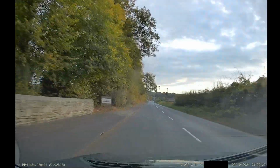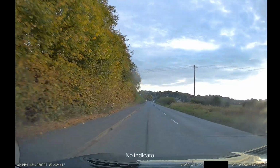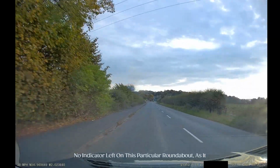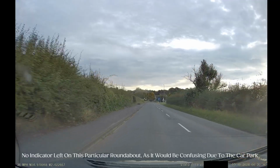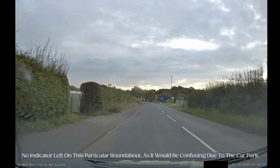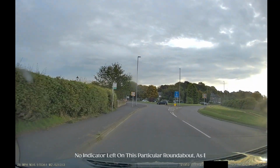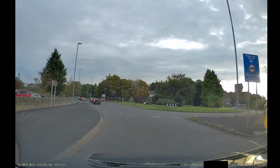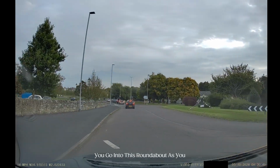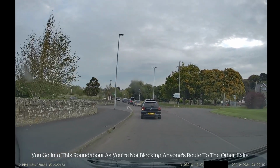So this is a good little bit here because you're turning left here, but you don't actually want your left signal on this particular roundabout because it's got a car park to the left, and the road itself stays pretty straight, so you're going to mislead people if you put a left signal on here, because the car park's right on the left there. So you want to actually keep it like this.